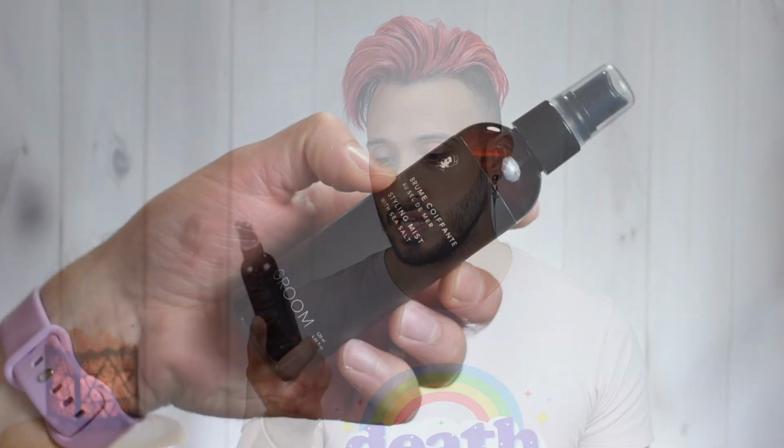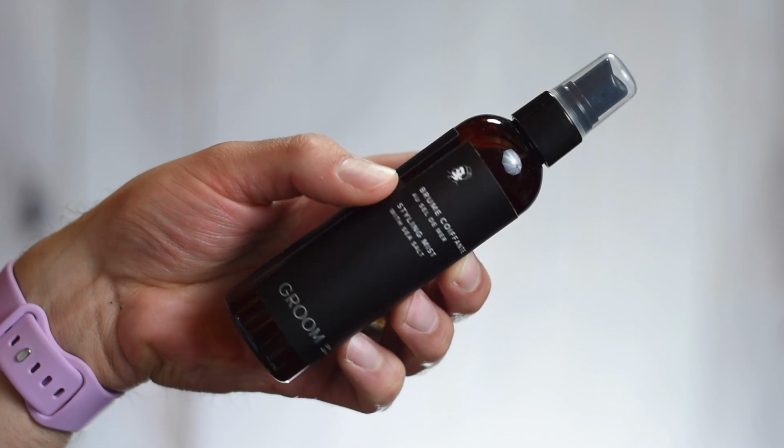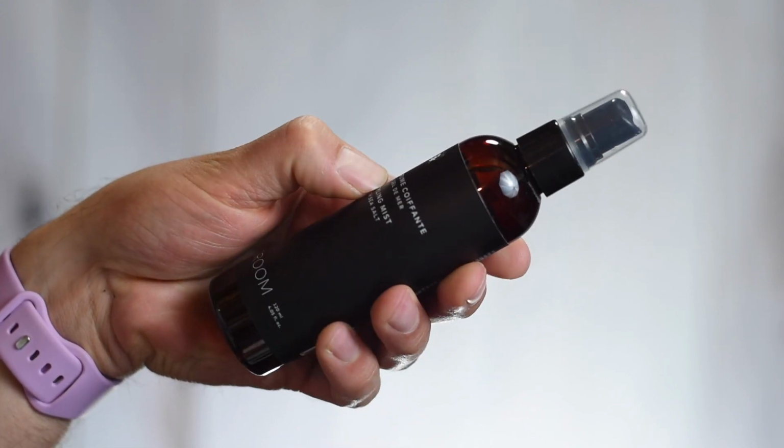But yeah, with that, let's crack into it and start talking about these products, starting first, as usual, with packaging and pricing. Starting out with the styling mist. Now this can be purchased in either a 4.05 fluid ounce or 120 ml bottle, which I have here, or you can get twice the size of that, 8.1 fluid ounces or 240 mils. The prices on those are 24 Canadian dollars, which is just shy of $19 US, or 34 Canadian dollars for the larger size, which is about $27 US.